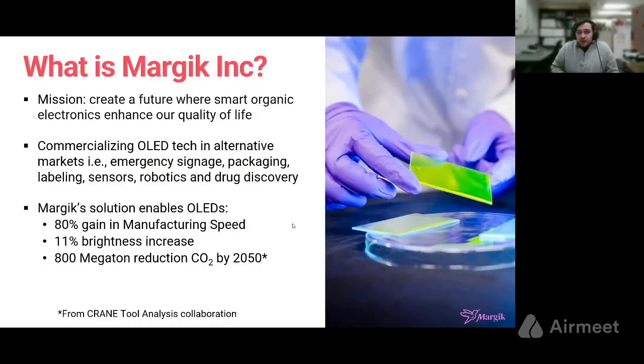So a bit about Margik Incorporated. We are a small company based out of Charlotte, North Carolina, and our mission is to create a future where smart organic electronics enhance our everyday quality of life. We plan on doing this through the commercialization of OLED technologies into alternative markets. So instead of things like your displays, think of things like emergency signage, packaging and labeling, OLEDs as sensors in robotics and drug discovery.